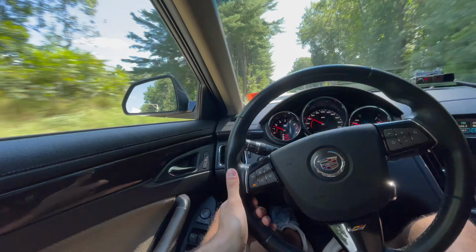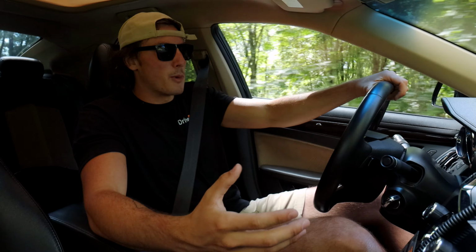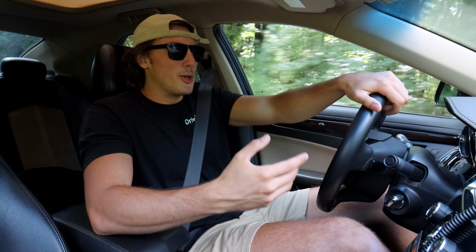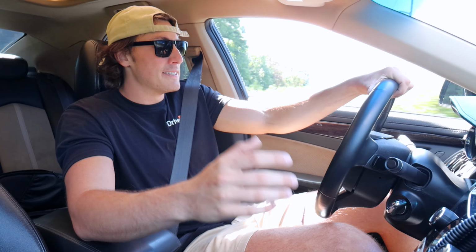I mean, I'm cruising along right now. I have the transmission in automatic. I don't even have it in sport mode. I have the exhaust cutouts closed. It's perfectly quiet in here. It's comfortable. I don't have to raise my voice to talk to you. I'm just obnoxious as it is, so I yell. We're just bringing the car back to Granddad.